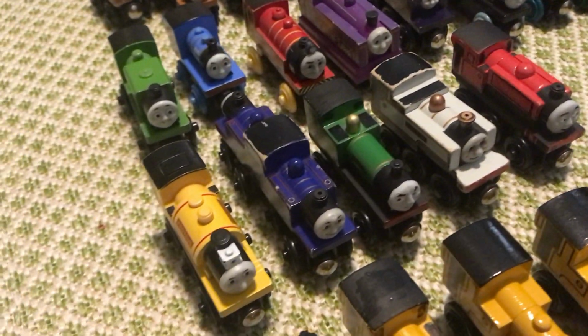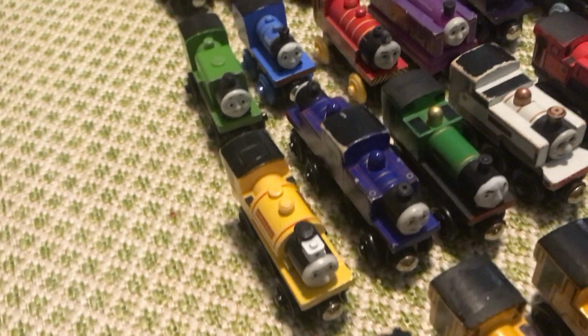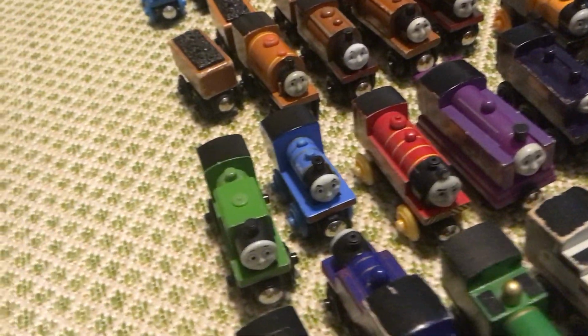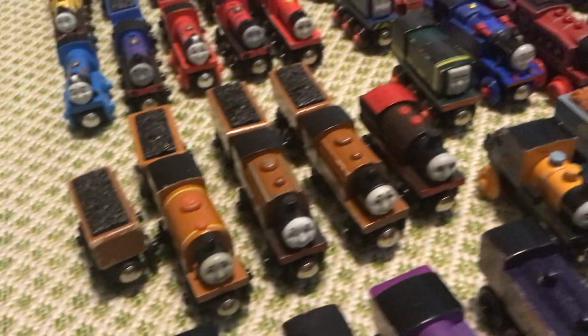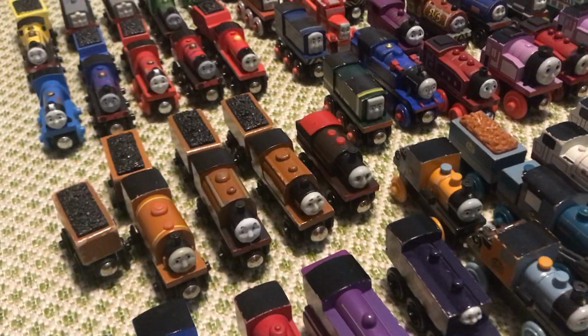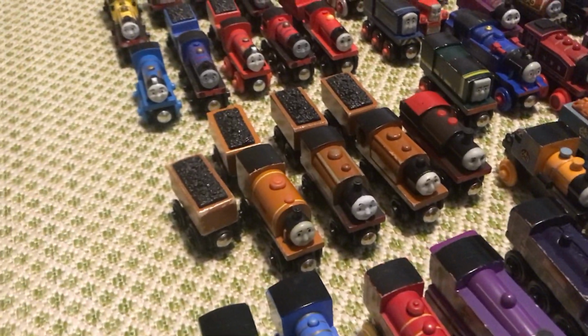Iron Hugh, Fearless Freddie, Smudger, Mighty Mac, Proteus, Old Style Goldie, New Style Goldie, Victor, Millie, Luke, Bertram. It's the 2003 one. Still got to get the 2015 one. And Duke.